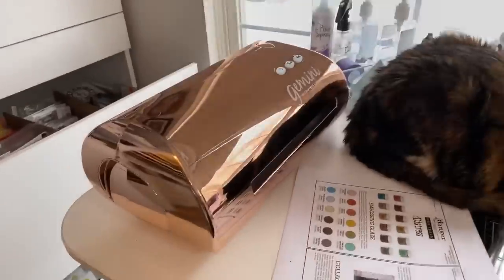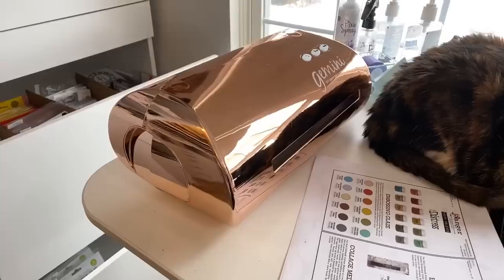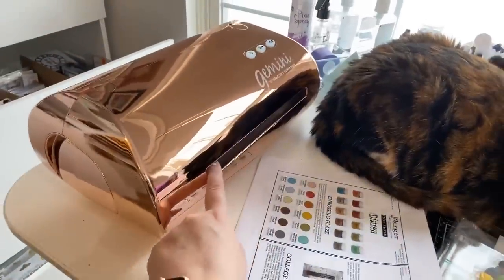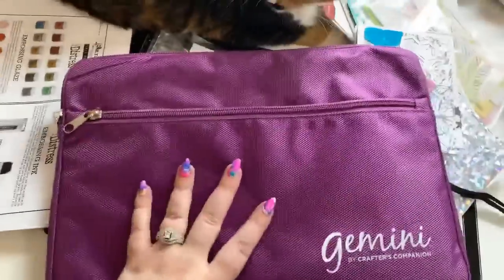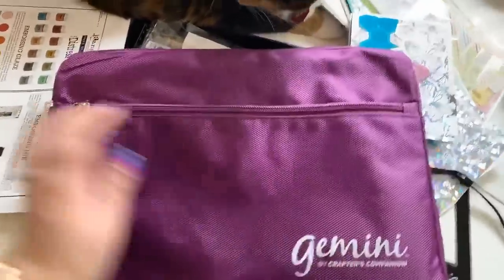So this was an HSN exclusive. I just bought it because I love it. You all know I have Gemini machines already, but this is the full-size Gemini machine, so it's the big one. And the other thing I bought to go with it is this here. I bought myself the cutting mats, and the bag to keep them in, because I thought, well, maybe I might keep myself a bit more organized.